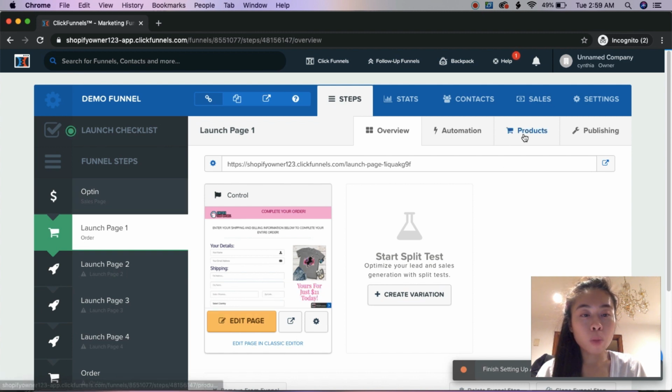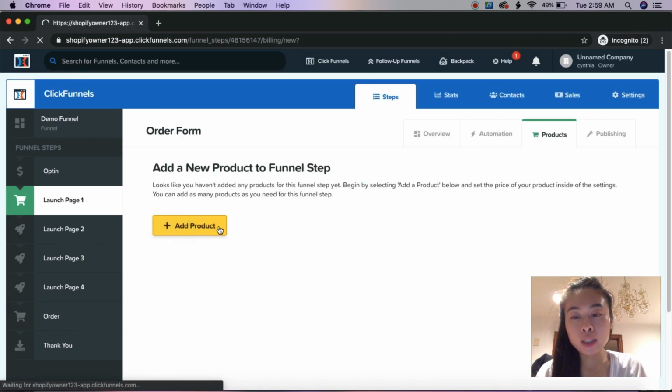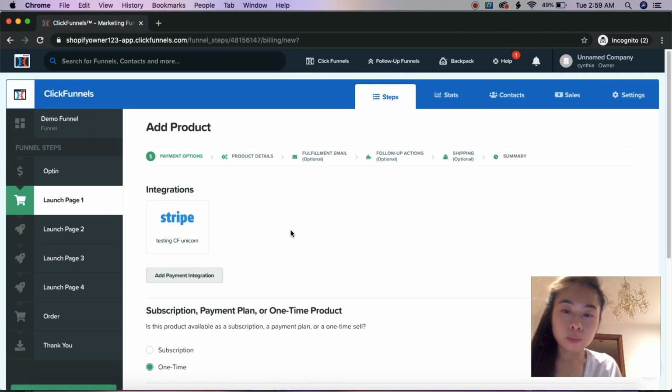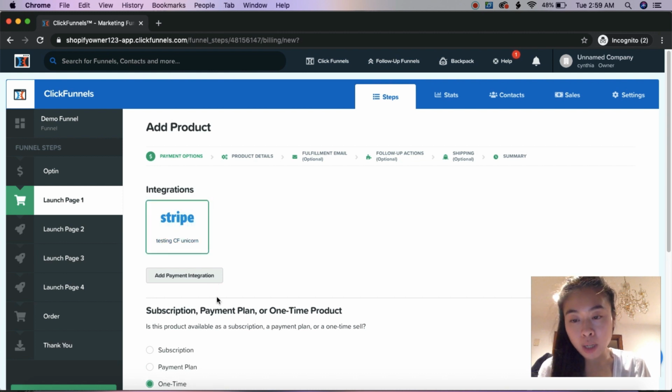So right on your order form, you'll see the option to add in your product. So over here, you can actually customize your type of products that you're trying to sell. So the first thing they're going to ask you is your payment processor. So I definitely do recommend Stripe, or if you have PayPal, whatever you guys want to receive your payment. So obviously link up your Stripe account.